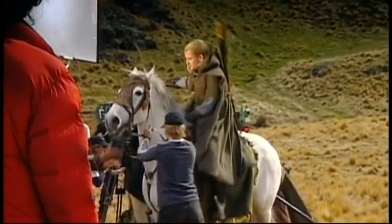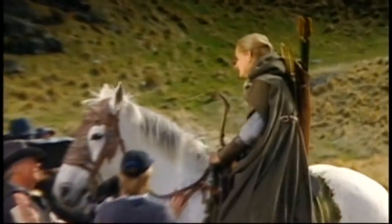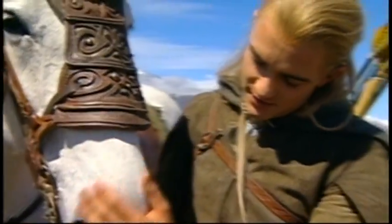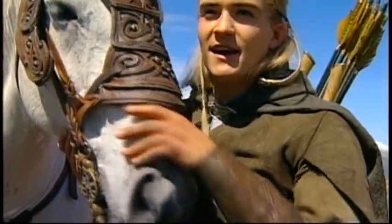I'm riding a guy called Percy, and it's nice that we've got a real connection now, and I feel like I can really ride him well because the elves are renowned for being excellent horsemen. He's one of the best horses on set. He's certainly the boy. He's a great ride. Couldn't do it without these animals.